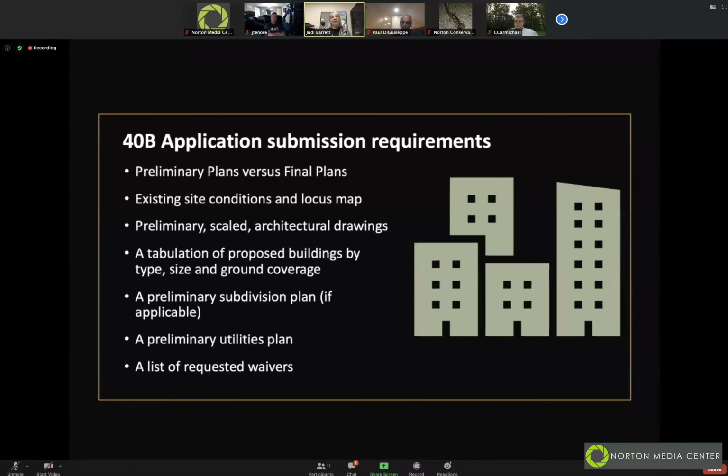In addition to evidence of those three things I just listed, the application should have these things. It will have at least a preliminary plan, a site plan. If there's a subdivision involved, they should give you a preliminary subdivision plan. These are not going to be construction-ready plans. That happens at a later date when the applicant comes back to the building department seeking a building permit. But your plans are supposed to be of sufficient detail that you can determine what is going to be built and where it's going to be built and is it feasible.